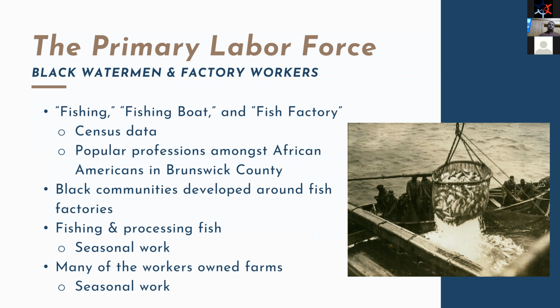If you look at the census records for this region, some of the top professions for the coastal communities in Brunswick County, as well as the communities along the Cape Fear River, were fishing, working on a fish boat, or working in a fish factory. You actually had small African American communities, complete with schools and churches, popping up around some of these fish factories. A lot of these families involved in these factories also owned their own farms. Farm work's seasonal, fishing seasonal. However, sometimes these two activities clashed with one another, which I suspect is what drove a lot of the tension between the factory owners and their staff.